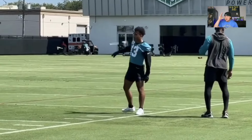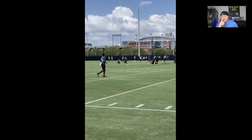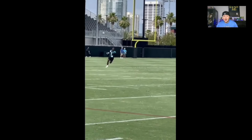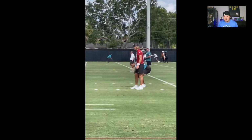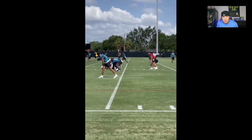We know about you, Kirk. We know about Evan Ingram. We know about Gabe Davis to a degree, but not with Trevor Lawrence. But Brian Thomas Jr., this is a low-key spot for a first-round wide receiver because we have so many good wide receivers in this draft, but he's paired with a quarterback that wants to push it downfield.